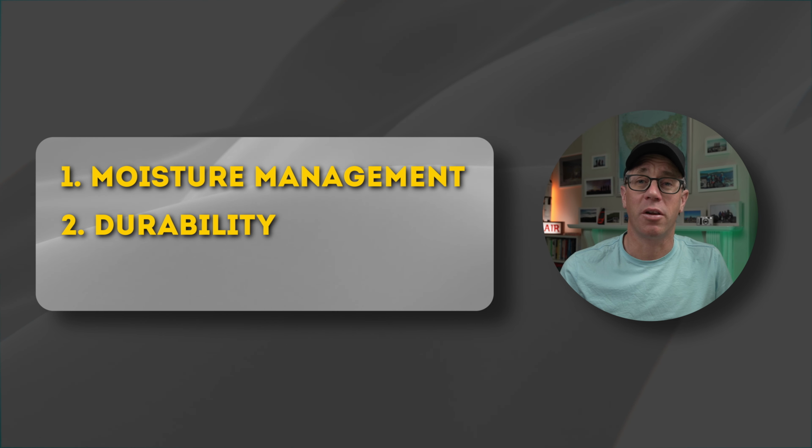So if you're new to this whole hiking game, I hear you saying, well, what should I be wearing, Mauser? What materials should I wear? What are the ideal materials? Thanks for asking. Now we'll dive into some specific pieces of clothing in just a moment, but first, what materials should they be made of? The ideal materials for hiking clothing should primarily focus on moisture management, durability, and breathability.